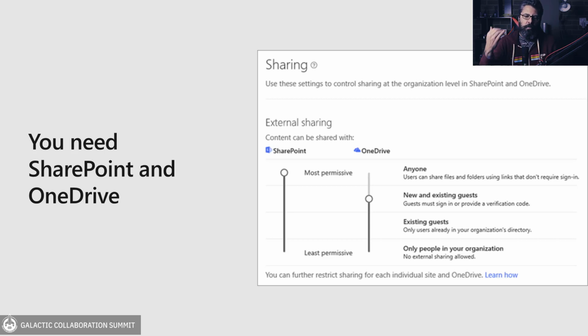But just because you're allowing guest access inside of Teams doesn't mean that they're going to have access to content inside of Teams, because content is either stored in your OneDrive when it's a one-on-one, or it's stored inside of SharePoint under the Files tab, which is sitting inside of a channel, and the channel's got a document library on the back of that. So you need to enable file sharing or content sharing inside of SharePoint and OneDrive.